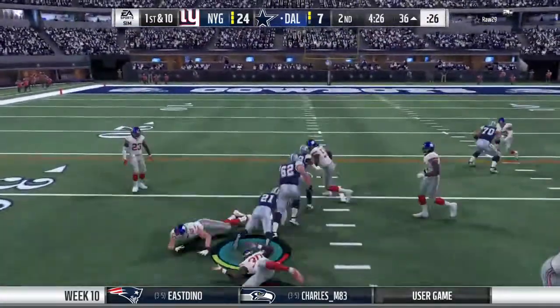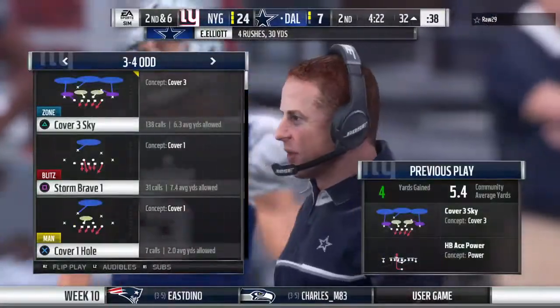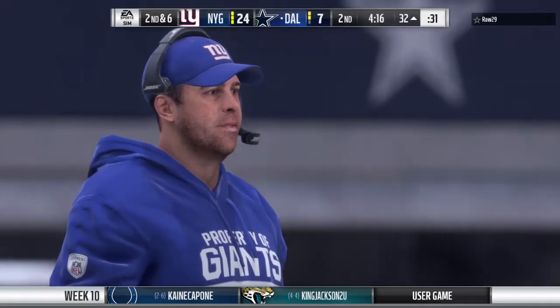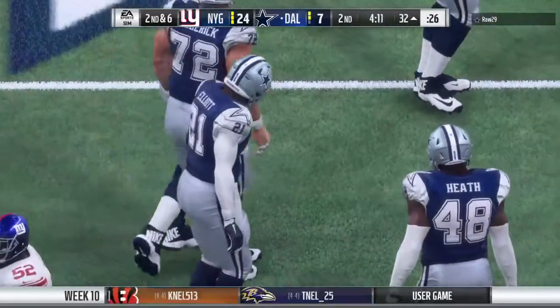A first down carry by Elliott, and he's going to fight his way forward here for a modest gain. And give him 4 yards there. It'll be 2nd and 6. Tough running there. That's a hard-earned 4 yards. Yeah, those are the unsung kind of runs. They don't fill up the stat sheet, but they do set you up in good position on 2nd down.